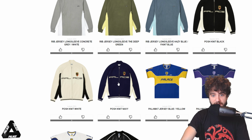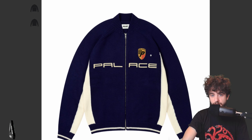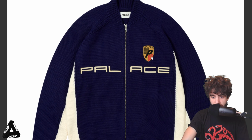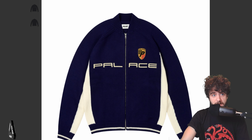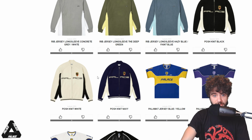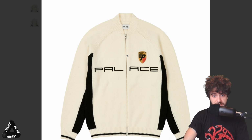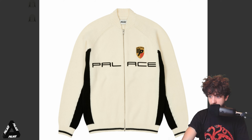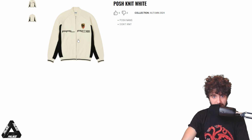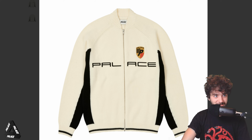Now, we have the Posh Knit. God damn it. They really went ahead and made a Porsche inspired logo and made it into a sweater. My dad doesn't own any Palace, but he might have to cop this. I might have to get my dad in this Palace Porsche track jacket to match his 911 GT3. I know, guys, my dad is an absolute baller. He's insane, absolutely crazy, but yeah, he's a Porsche addict, and I also want this too. Holy shit, this is incredible.